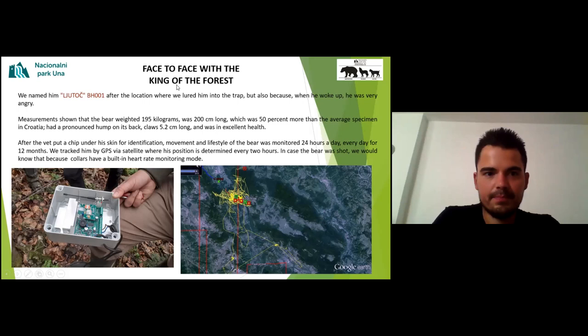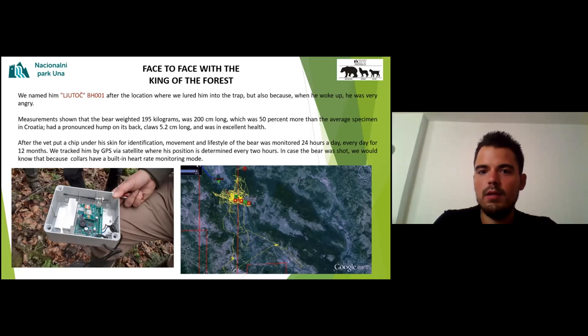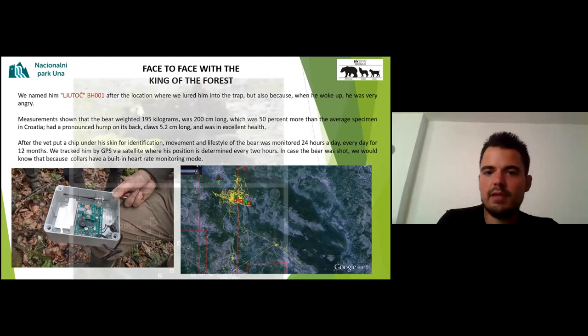And after we put the chip under the skin for identification, movement, and lifestyle of the bear, we monitored the bear for 24 hours and then we let the bear go and we tracked him by GPS via satellite, where his position is determined every 2 hours. Also, in case the bear was shot, we would know that because collars have a built-in heart rate monitoring mode, which is really important because bears can be killed by illegal hunters. It's how it looks when it gets satellite data of the bear's movements.